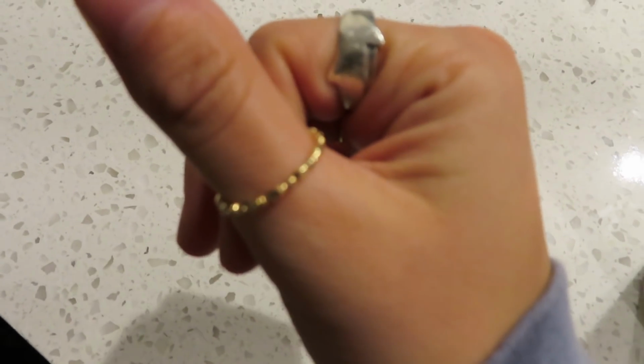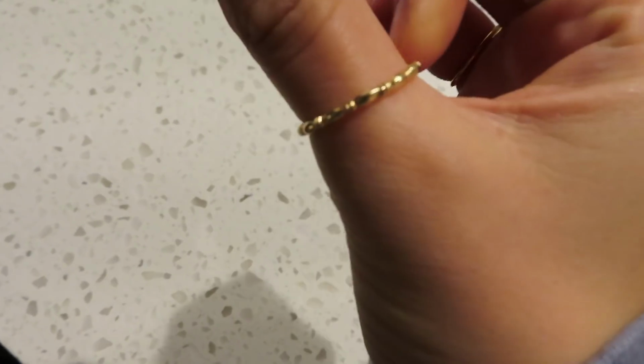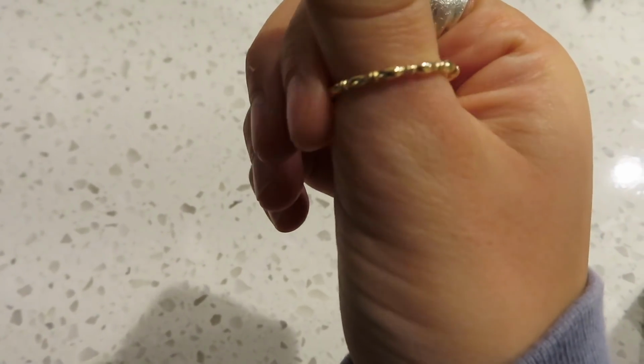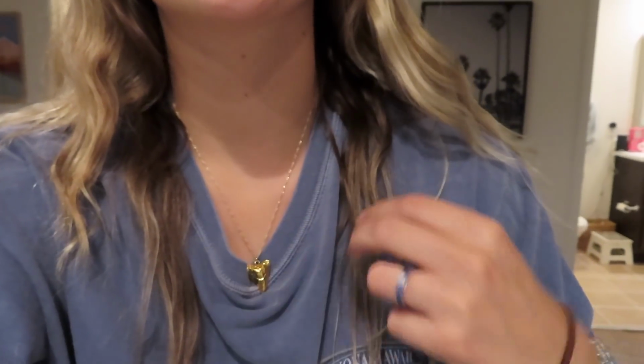Let me just wait for it to focus. This new thumb ring is so cute. It's sort of textured, and then this one is just a simple band. I have mostly silver rings, but then I wear little gold hoops, and my everyday necklace is gold, so I just like it all mixes.